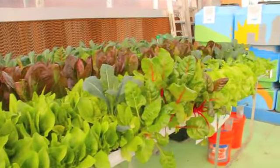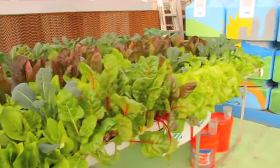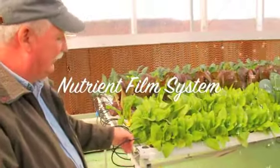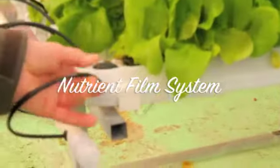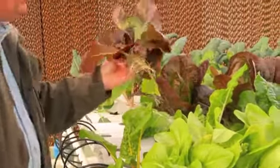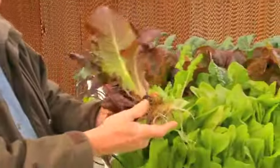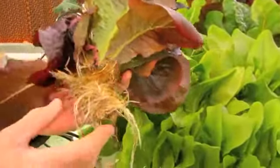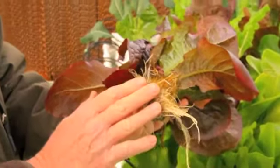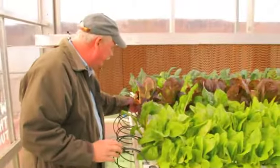This is our nutrient film system. This is the workhorse of the barge. So with the nutrient film system, the water comes up the top. The water has nutrients in it. If you look at the cube here, that was the rock wool cube that we had on the table before. The roots have grown out. We have these wonderful white, healthy roots that are in the system.